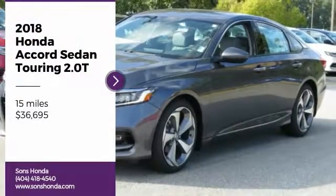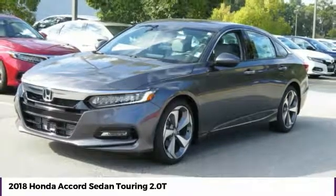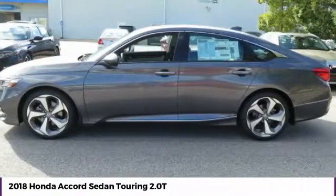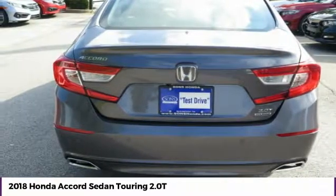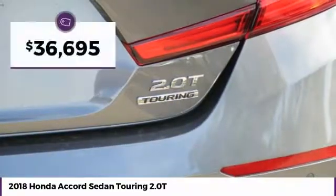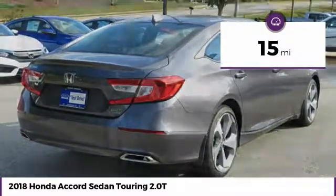Looking for the right vehicle? Check out the 2018 Accord. Ingeniously simple, yet overflowing with luxury and technological creativity. All that and more in the Accord, and is priced below $40,000. This vehicle has less than 100 miles.